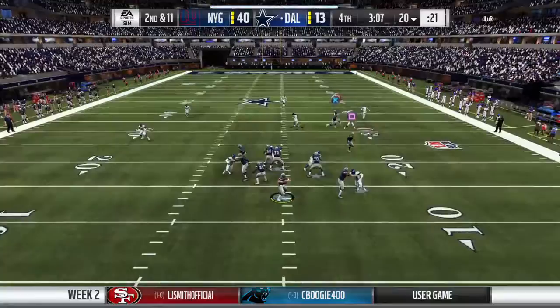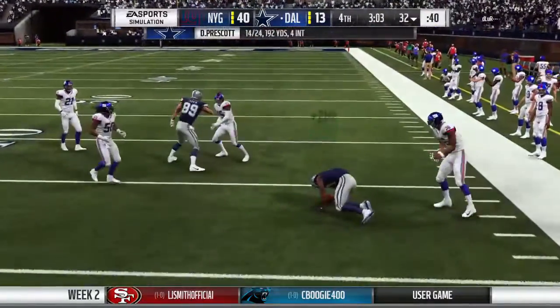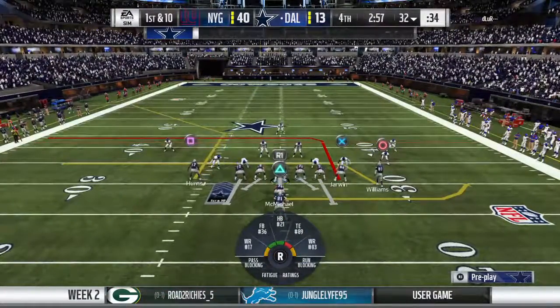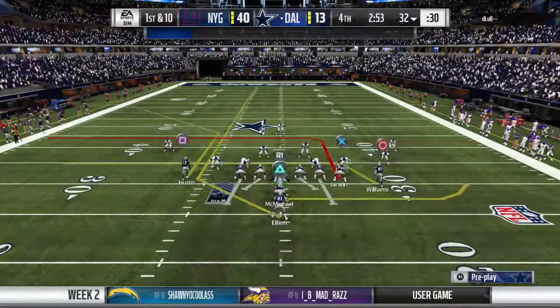A 2nd down throw for Prescott. It's caught right side. It's Hearns. And he's got it past the 30 before he's hit and dropped. Give him 12 yards on that one. It earns him a fresh set of downs. Good.